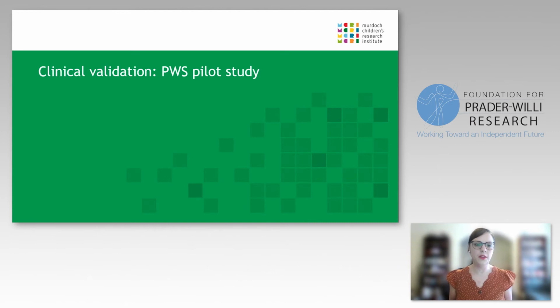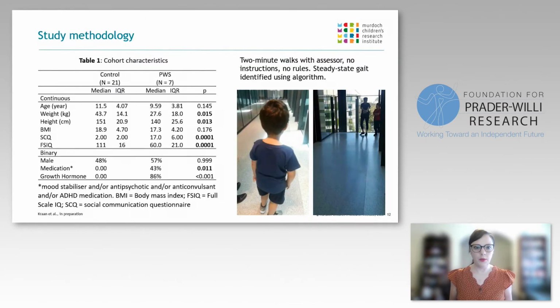Clinical validation. So here's just some quick data from a Prader-Willi pilot study. We're looking at intergroup differences and relationships to clinical phenotype. We collected data from 21 control children and 7 with Prader-Willi. We were able to match the groups on age, BMI, and gender or sex, but there were some differences with weight, height, IQ, and Prader-Willi had much higher parental reported levels of autism symptoms.